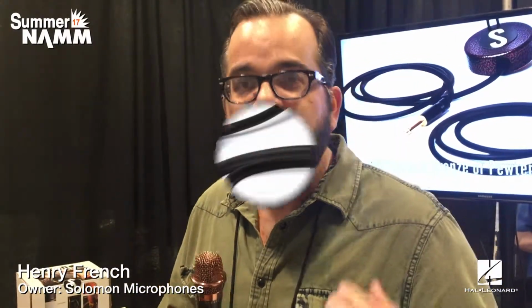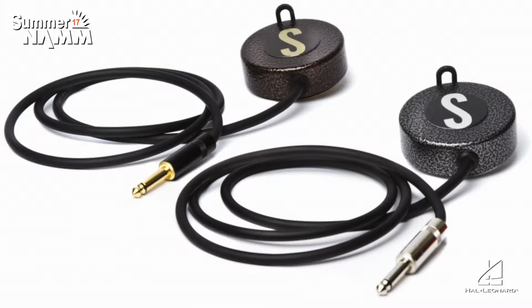The big thing we're introducing this year would be the Puck Cajon pickup. People expected a mic from us, but we're about solving a problem. And the problem was how to take care of reproducing the sound of a cajon in a live and in a studio situation. Feedback has been an issue, and certainly the isolation of the instrument in the context of others has been an issue as well.